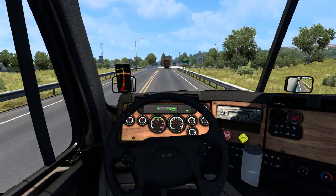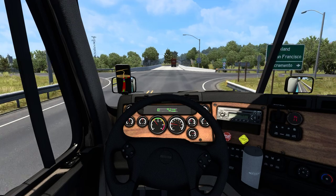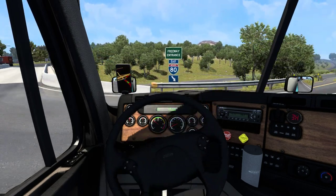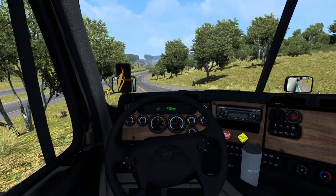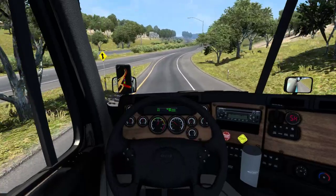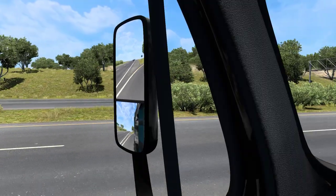Alright, let's get on the freeway. Oh, actually, I think I know where we're going. I'm pretty sure I've been here before. I think I have to make a turn in the middle of the highway, if I'm correct. Come on. Here we go. It's a little sketchy, but I mean, you gotta get the customer their cargo, am I right? Gotta get it to them somehow.